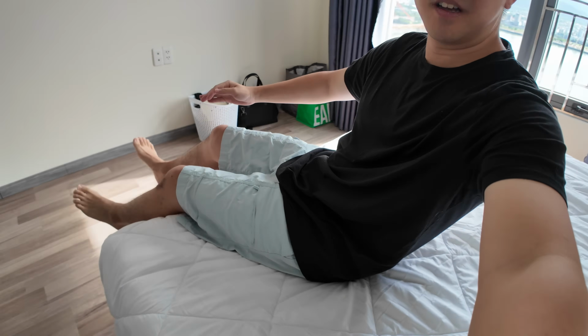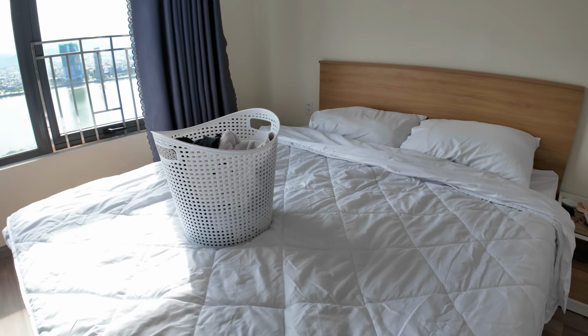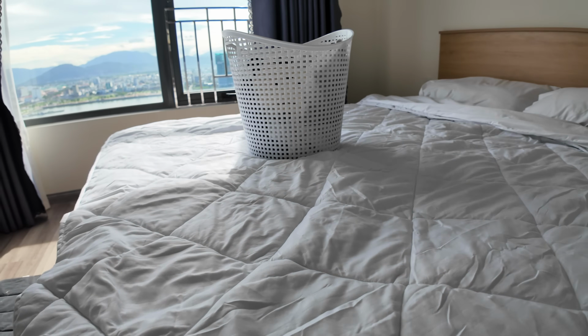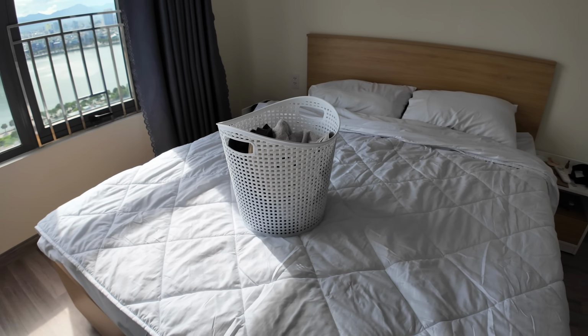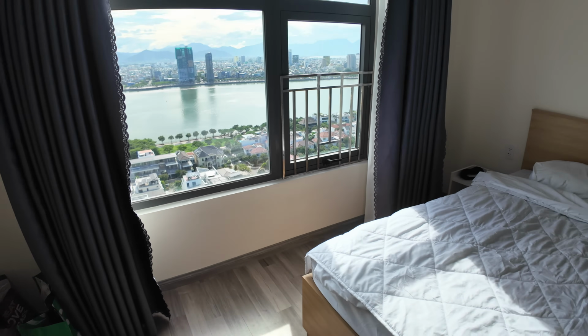Let's try this. Oh, I don't sink in at all. Look how little I'm sinking in to this mattress. And I'm sitting on my butt too, I'm not laying down. Yeah, I don't know if that helped. I don't know how else to do this. Laundry basket. Does that help? Look at this laundry basket. It's not sinking in at all. It's a very stiff but comfortable mattress. Maybe stiff isn't the right word. Maybe firm is the right word.